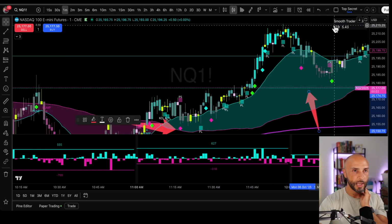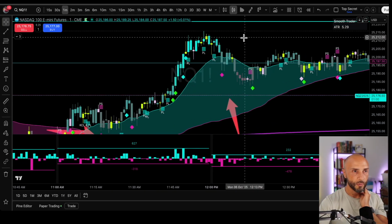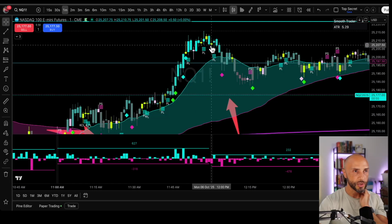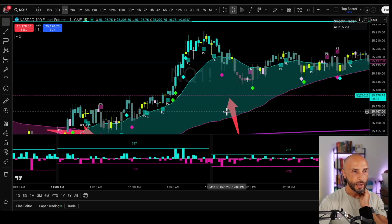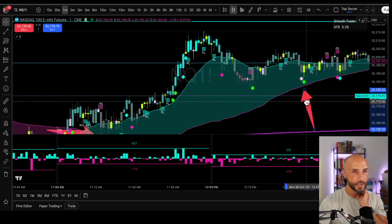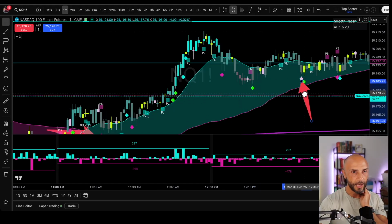So then we came up higher, much higher, and we started ripping. We didn't really have any signals here to take any shorts, so we did not want to take a short in here. But later on in the day, we started seeing some pretty decent moves here. We saw this high volume. This light pink candle is 150% of volume.